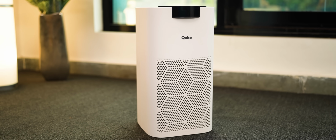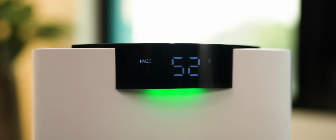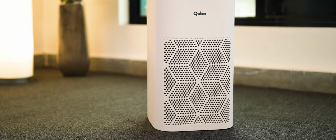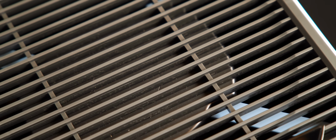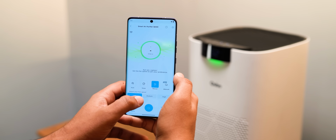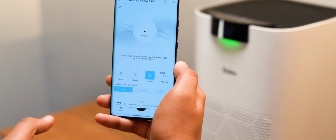Then there's the Qubo Q500 Air Purifier, and this looks somewhat similar to the Mi Air Purifier, and it has a display that shows PM 2.5 values, but the air inlet vents are not on every side, just on the front and back, and the airflow works similarly to the Mi Air Purifier. This one also comes with app support, and honestly, the Qubo app needs a lot of work. It's super buggy and shows an error message every single time you try pairing the device, and that's just sad.